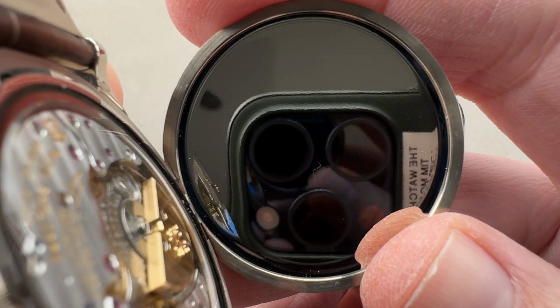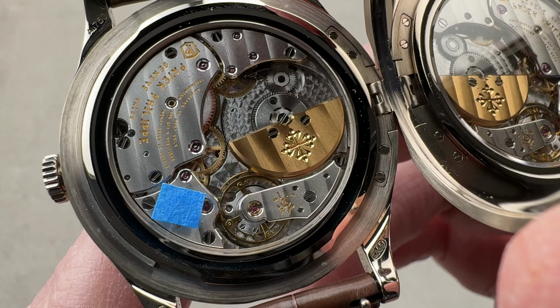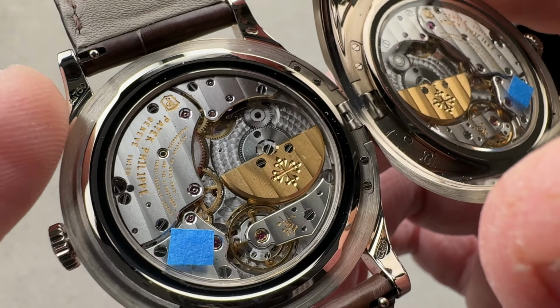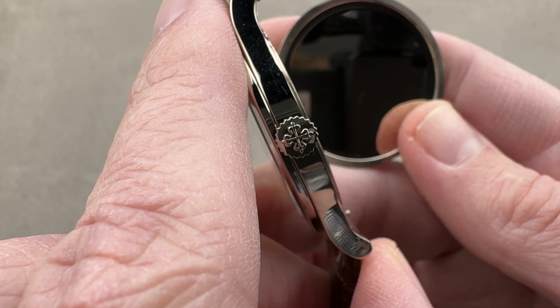The caseback can be customized. You see it's mirror finished internally. This one has not been altered. The movement is 27.5 millimeters in diameter. It features a 22-karat micro rotor that keeps everything thin because the rotor and all of the winding mechanism are in the same plane as the rest of the drivetrain.